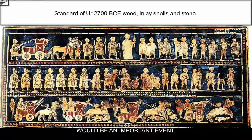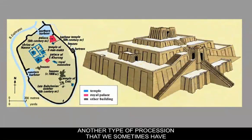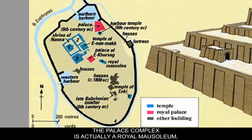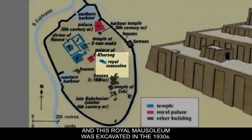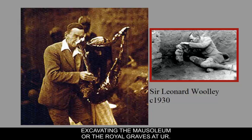Now, there are other kinds of processions that happened in Sumer. Another type of procession that we sometimes have to honor someone is actually a funerary procession. And one of the places that was built inside the palace complex is actually a royal mausoleum. And this royal mausoleum was excavated in the 1930s. Sir Leonard Woolley, along with the Pennsylvania Academy and the British Museum, got together and started excavating the mausoleum or the royal graves at Ur.